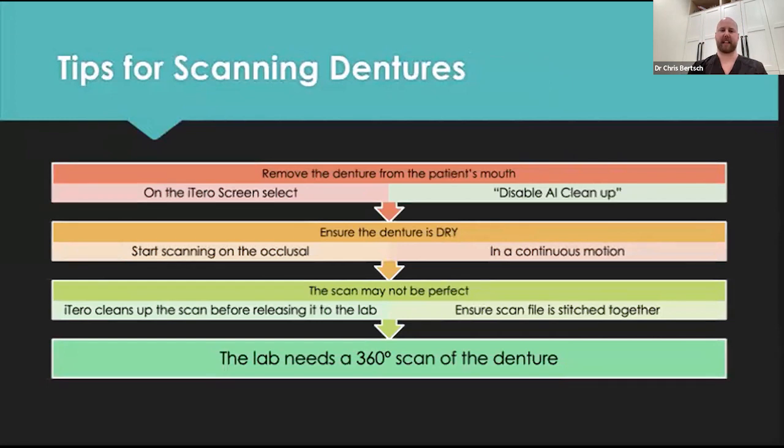Starting with a complete denture, you're going to remove it from the patient's mouth after you're done with the reline impression. Sometimes I don't do a reline impression, like if it's just to get new teeth set in the denture, then you don't need a reline if the denture is retentive, and I just leave it. But remove it from the patient's mouth. So important, make sure it's really, really dry. I dry it with paper towel and then air dry it.